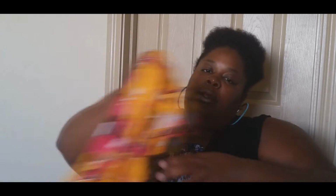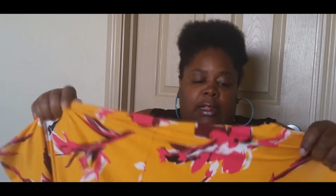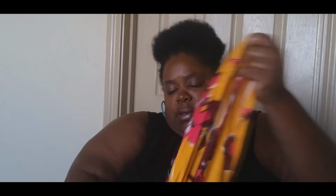Next, I got this super cute top. Oh, I love this top. It's like a baby doll, more like a peplum style, but I don't know. It kind of reminds me of both mixed in or something. But it's cute. I love this.